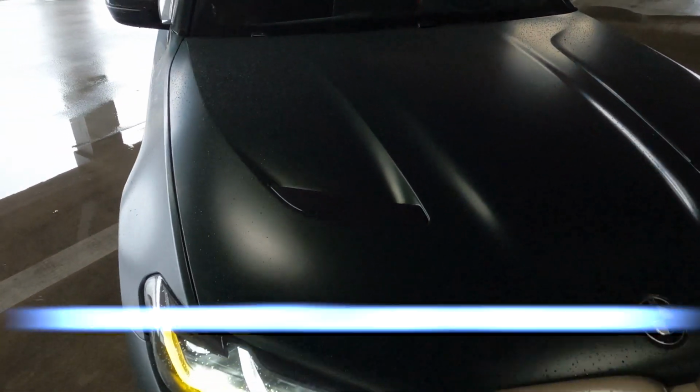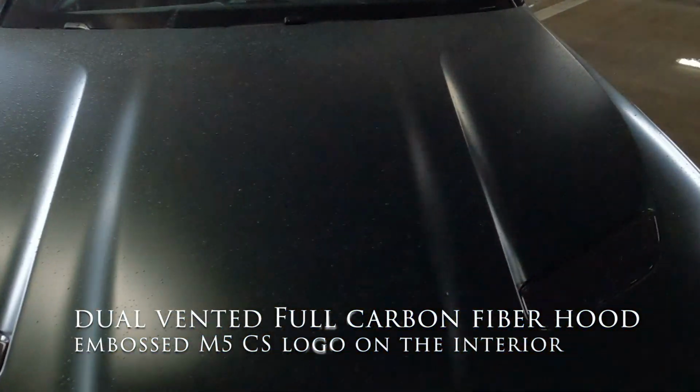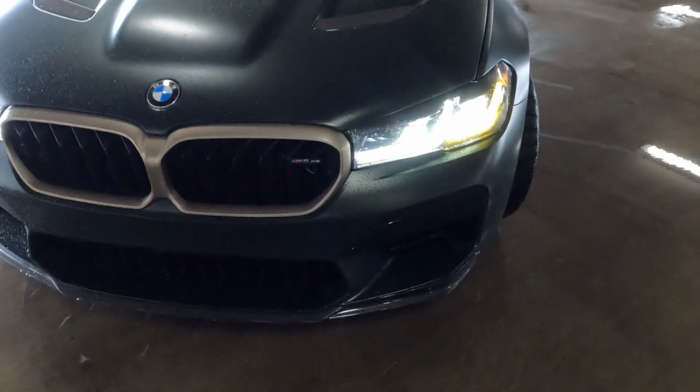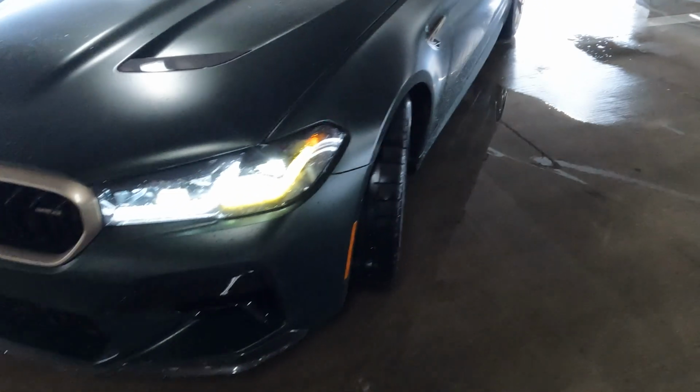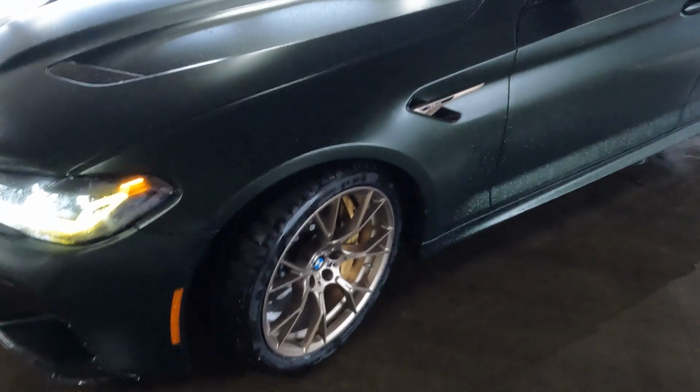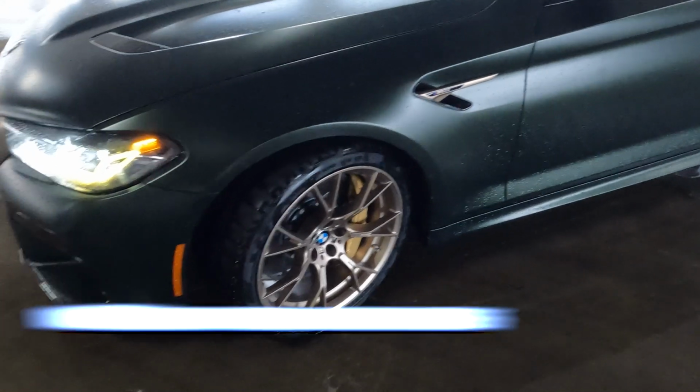So, carbon fiber hood. You're looking at a vented carbon fiber hood, which is just amazing. And we're going to show you some of the interior design when we look at the motor here in just a moment. But as we walk around, you're looking at a tremendous number of changes from even what is the M5 Competition, an incredible car. And this is just a whole next level.